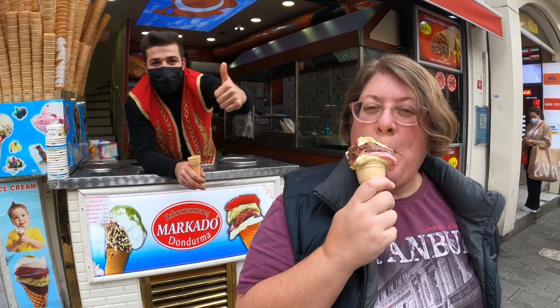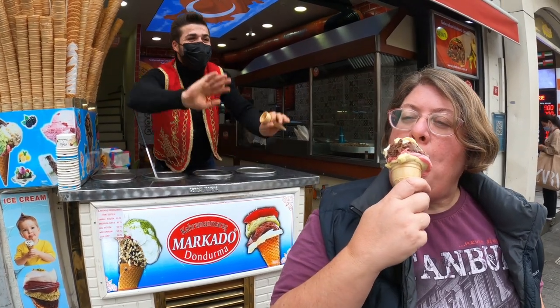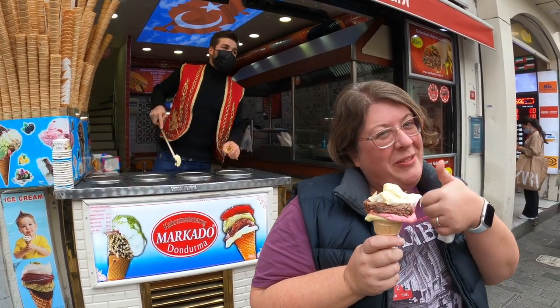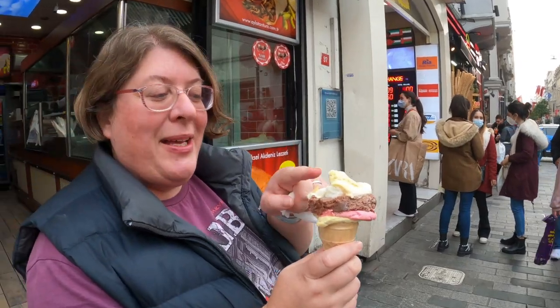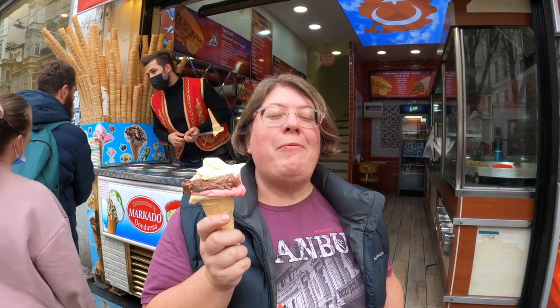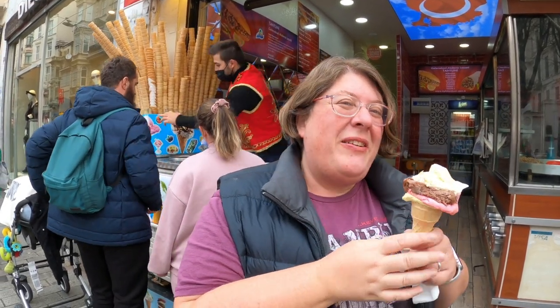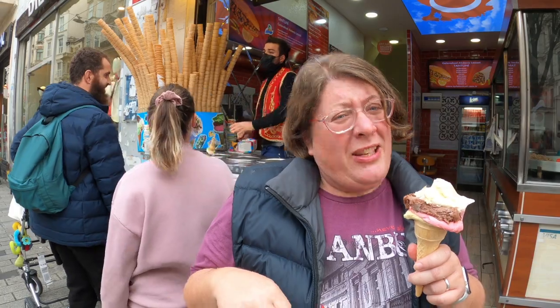Let's see, the ice cream is nice and stretchy. It's delicious. And that costs 50? It costs 50, which is outrageous. So it's lemon, pistachio, strawberry, and chocolate. And that was five New Zealand dollars, pretty much. Ridiculous. I won't be getting another one, but it's good at least. And a great Turkish dessert. It's an experience I think you can only get in Turkey.